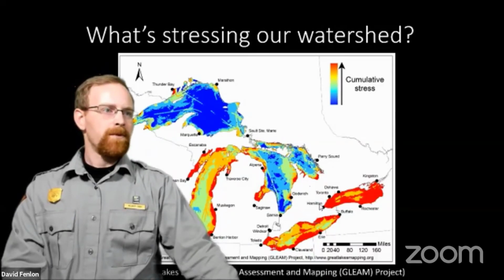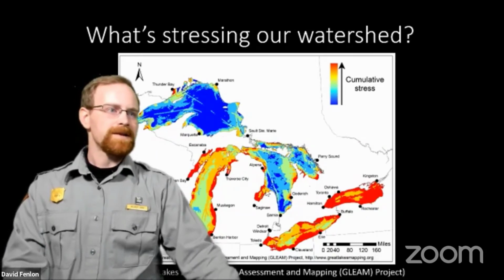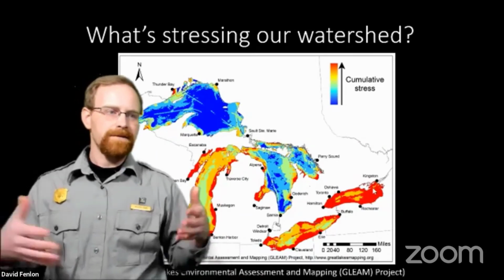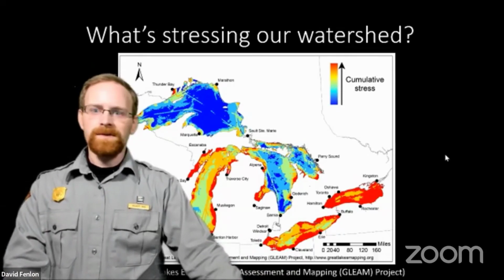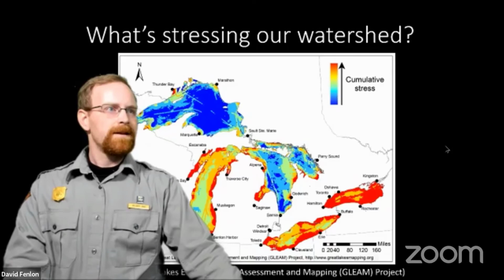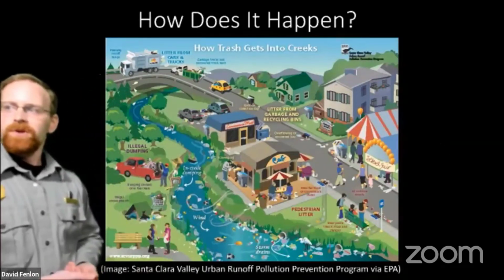And then poor Lake Ontario down here is very stressed out. It's partly because it's at the end of the chain. Everything's flowing into it. Some bigger cities around it. Yeah, so for the sake of time, I'm going to move on. Great observations here. And this is just a diagram trying to show you how it's happening.